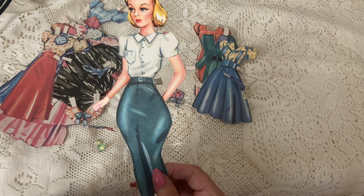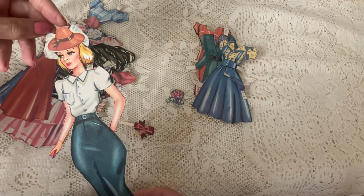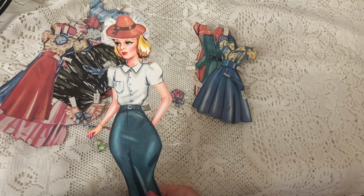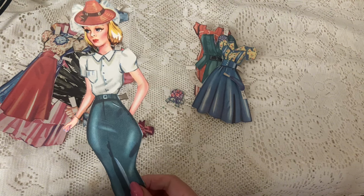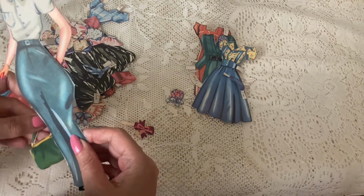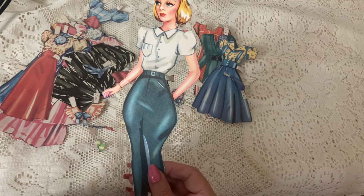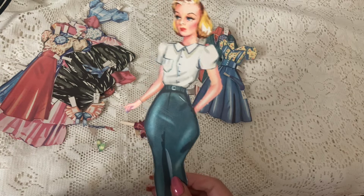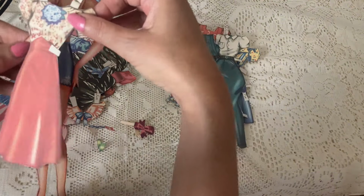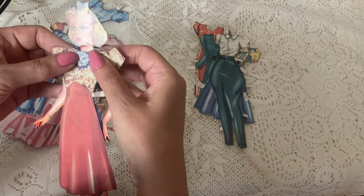Let's look at some of the other things that I have in the pile. Oh, maybe she could wear this hat. Maybe. What do you think? Green purse too. We'll use that for something. Another hydrangea, I think. Oh, that pretty dress. Oh, it's actually a blouse and a skirt, I think.